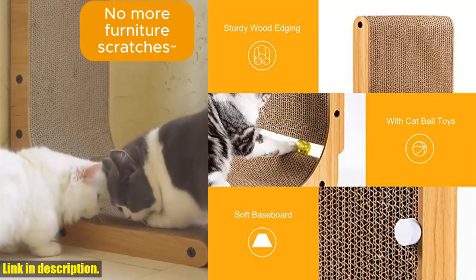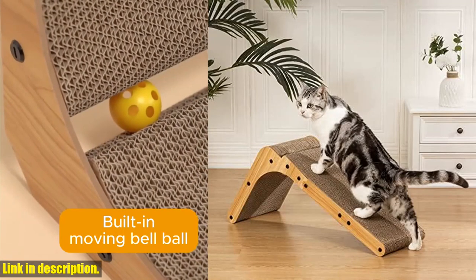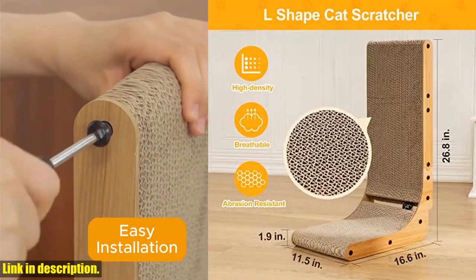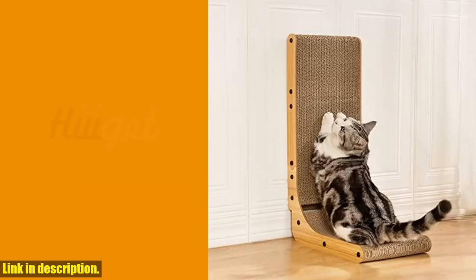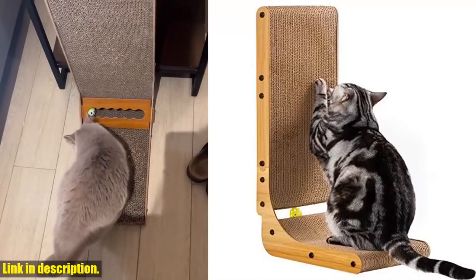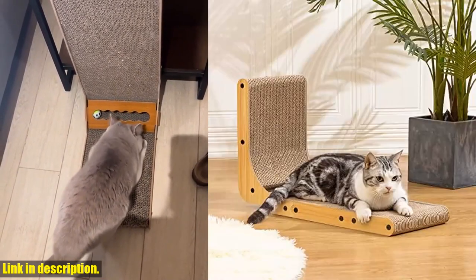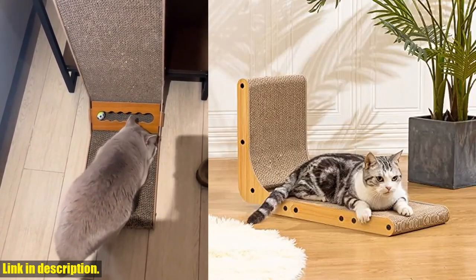What's more, the L-shaped design of this scratcher is not only space-saving, but also wall-protecting. So you can keep your cat entertained without sacrificing your precious floor space or worrying about your walls getting damaged. And the best part? This cat scratcher is eco-friendly and recyclable, so you can feel good about your purchase, knowing that you're also helping to protect the planet. Plus, it's suitable for all cats, whether they're large-sized or little kittens.